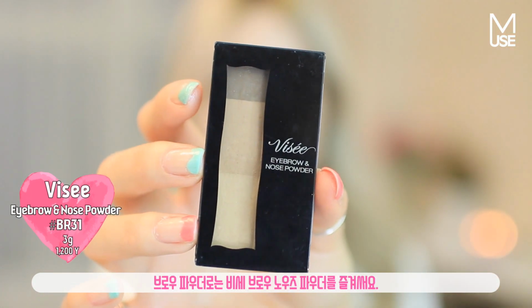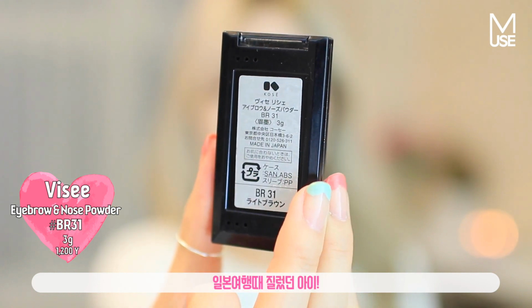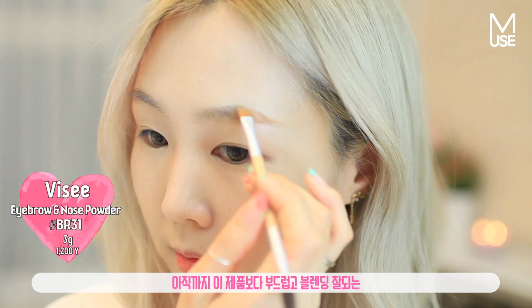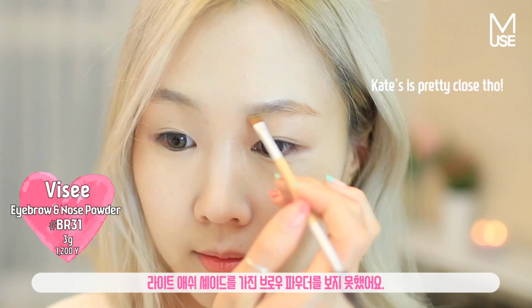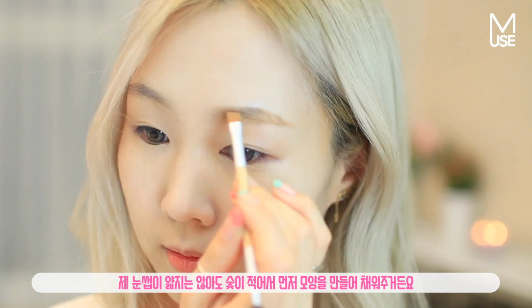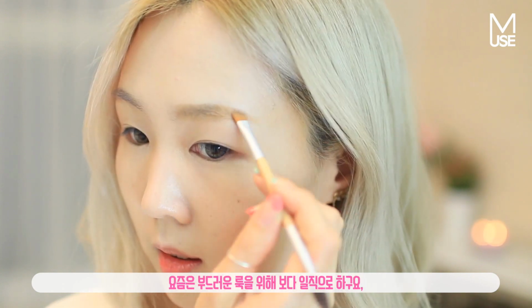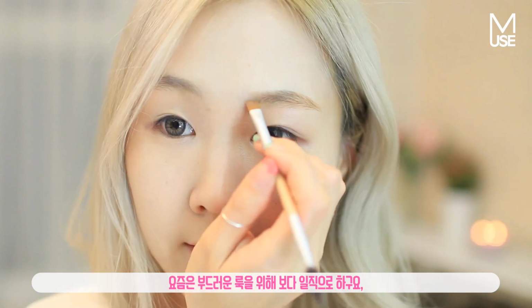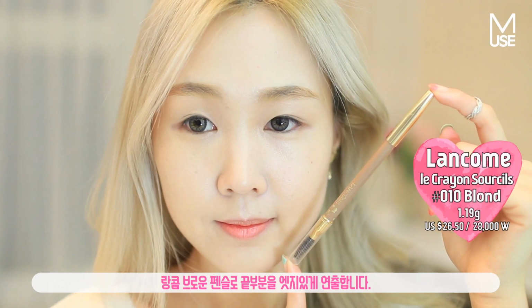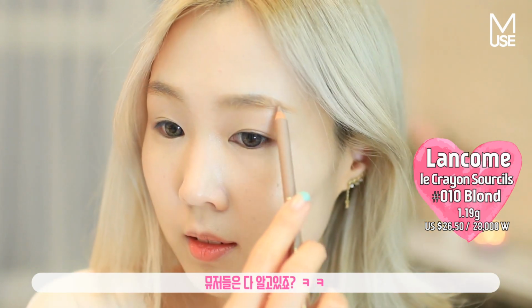For brows, I've been loving my Visay brow and nose powder, which I got in Japan. I haven't really found any other brow powder that comes in such a light ashy shade and is so soft and blendable. My brows aren't really thin, but they are sparse, so I like to fill in the shape first, making it a little bit straighter these days to give a softer impression. And then I use my Lancome brow pencil to define the edges. You guys have seen me do this heaps before, right?